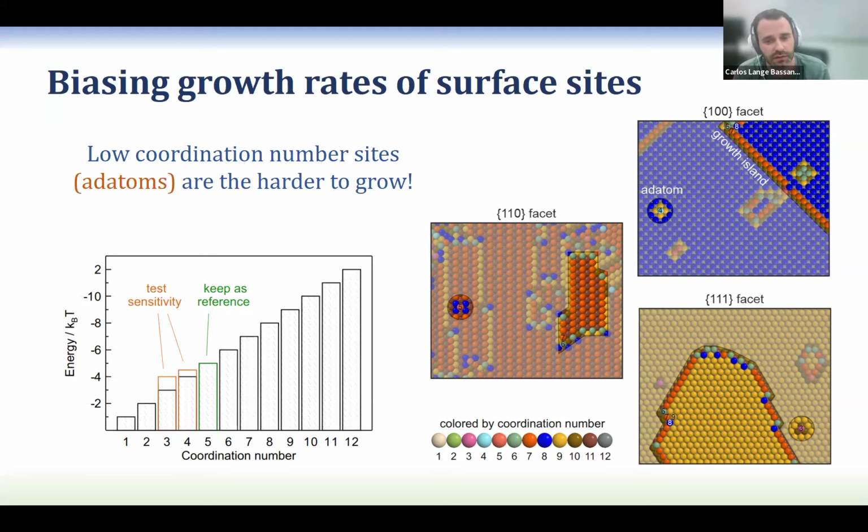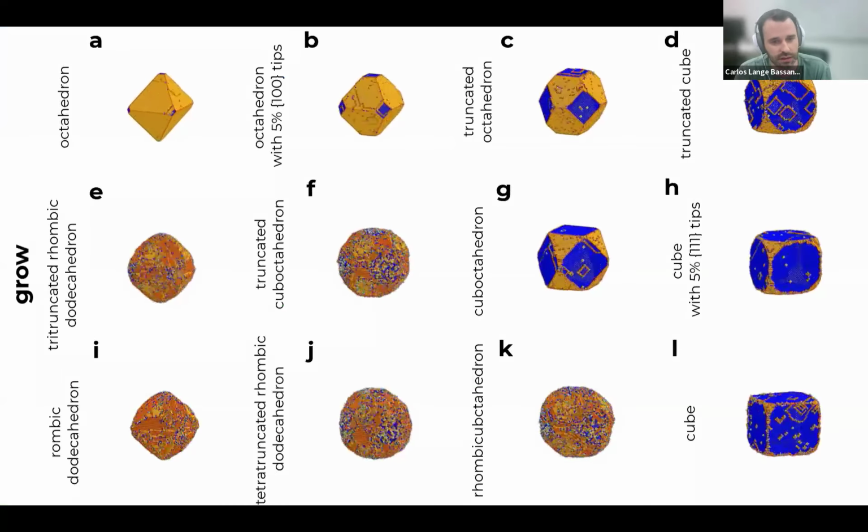In the primary facets, 1 0 0, 1 1 0, 1 1 1, in FCC they occur at a determined coordination number. So what we propose here is we count the coordination number of the atoms, and whenever they are 3, 4, or 5, we say that they represent these surface sites. Then we bias the energy a little bit to bias the growth rate. And from our hypothesis, this should be determinant to define any nanocrystal shape, at least the ones that preserve symmetry. And that's indeed what happens, right?